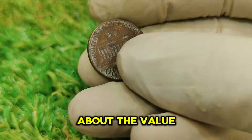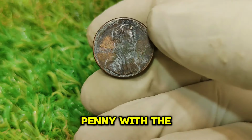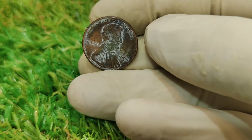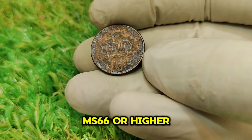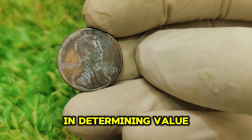Now, let's talk about the value. As of today, a 1994 Lincoln penny with the double-die obverse error can fetch up to $12,000 on the open market. The price can vary depending on the coin's condition, with those in higher grades, like MS-66 or higher, commanding the top dollar. Coin grading is a critical factor in determining value.